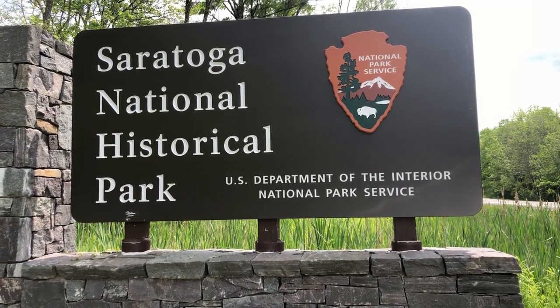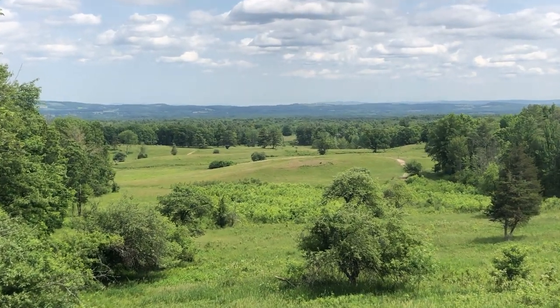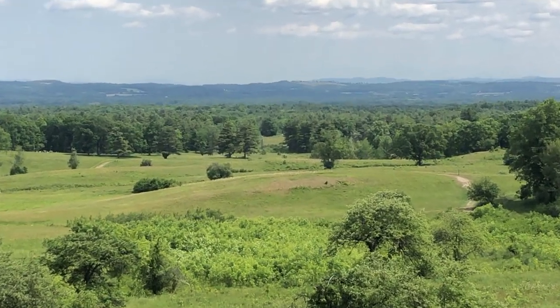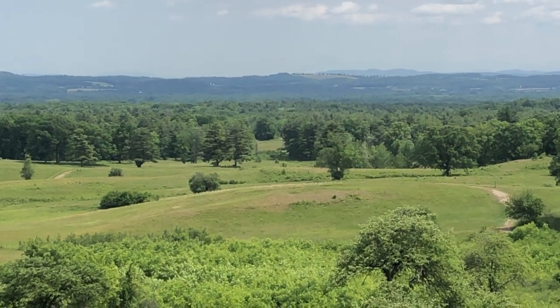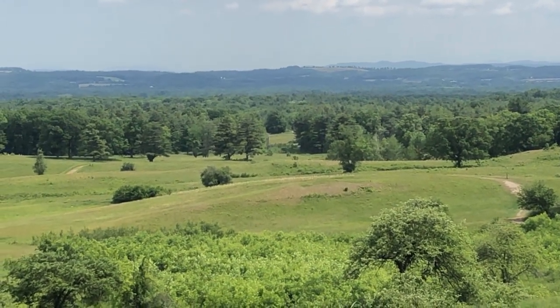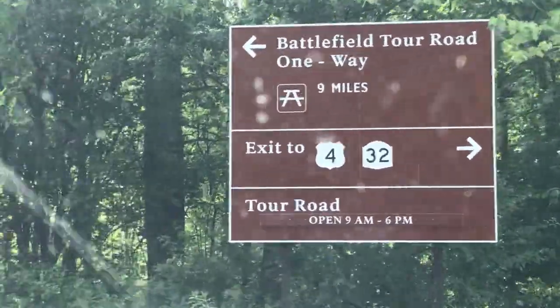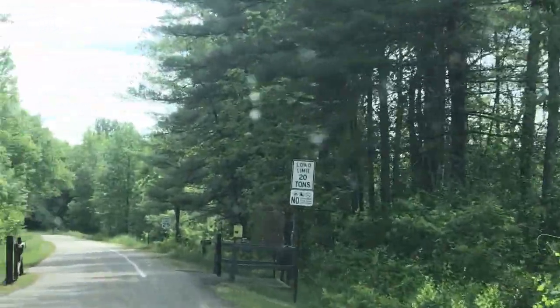We're back to explore. I did a video here last fall, and this was about all we could see because the road was closed. Battlefield Tour Road. And this time, the gate is open.